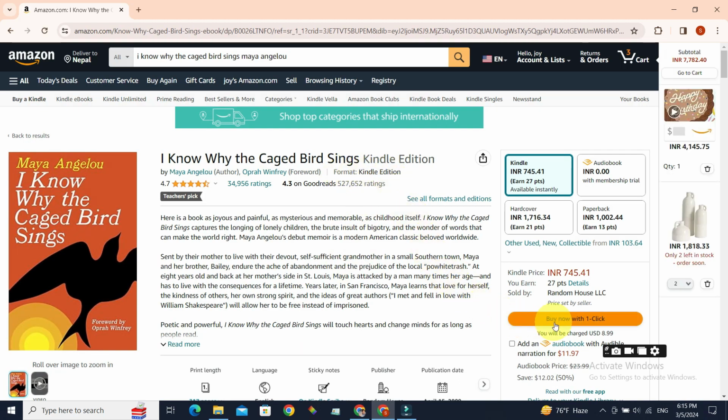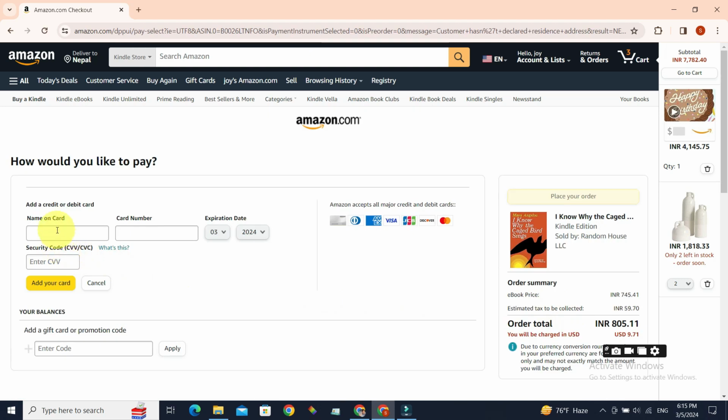In order to buy, we just need to click Buy Now with 1-Click. Select it. Once we fill in all the card details, add our card and follow the prompts, we will have the book added to our Kindle library.